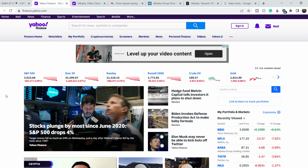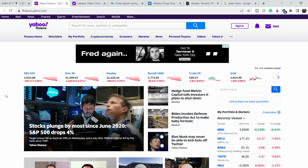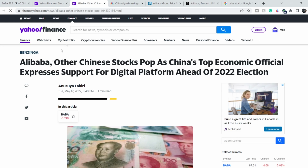As you can see, we are deeply in red. S&P 500 during last session lost about 4.04%. Dow Jones lost about 3.57%. Nasdaq lost about 4.73%. And Russell 2000 lost about 3.56%. Definitely huge movement to the downside, and the main catalyst of this movement definitely was the negative earnings report of giants like Walmart and Target. And let me show you news directly related to BABA.